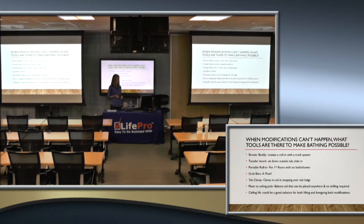Okay, so here's a couple items that we can use when modifications aren't possible. And this can apply to a lot of people for budgetary issues, for renting, maybe moving in the near future. So sometimes we can't always do the full-blown construction. So a shower buddy, awesome product. I have a picture on the other screen. Transfer bench is the minimal kind of solution. It's the bench that you sit down on the outside of the tub and slide in. And they have sliding ones if the person can't slide their own body.